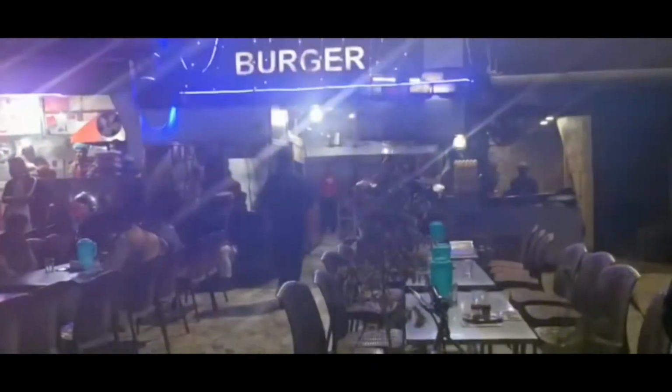And so this is now the food court. The food court was decorated very nicely with so many lights.